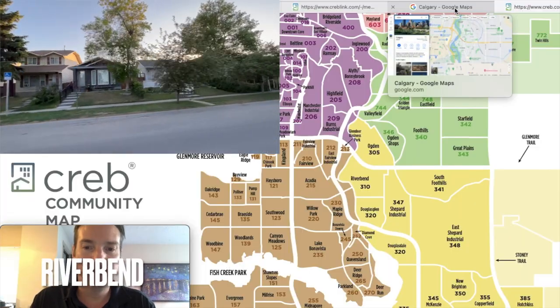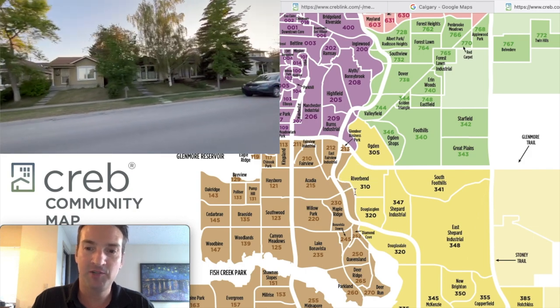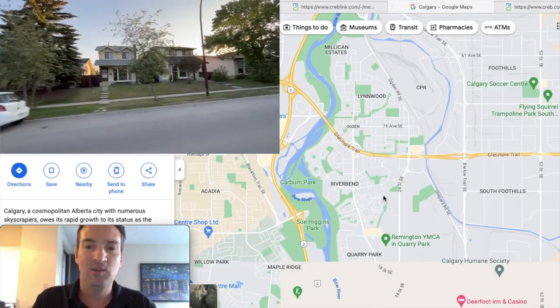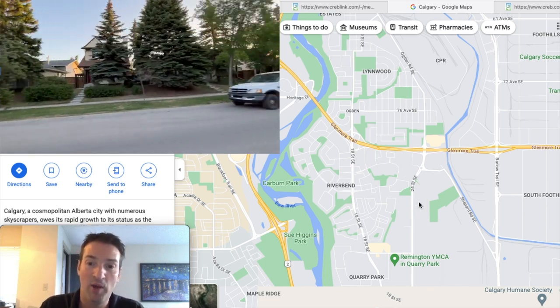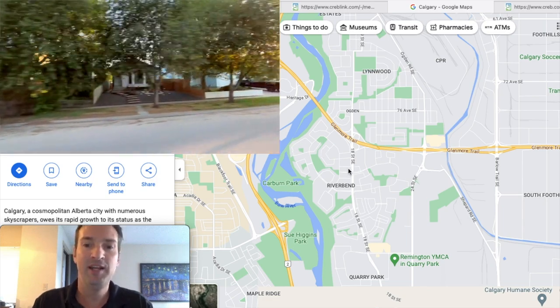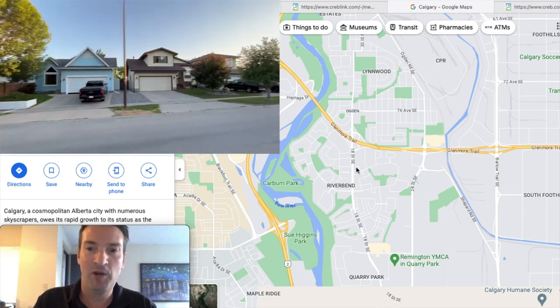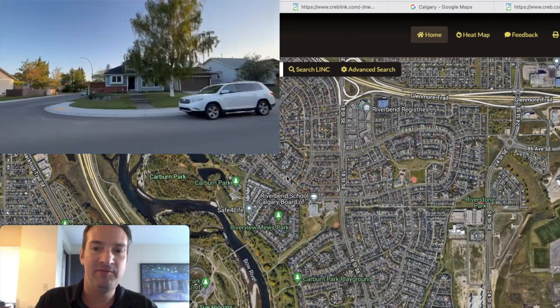All right, we're almost finished. We've got two neighborhoods to go. The next one is called Riverbend, this section right over here. On the Google Maps, south of Glenmore Trail and then west of 24th Street to the river, this area is called Riverbend, an area that I used to live in, so I'm quite familiar with it. And I'll show you the satellite view.